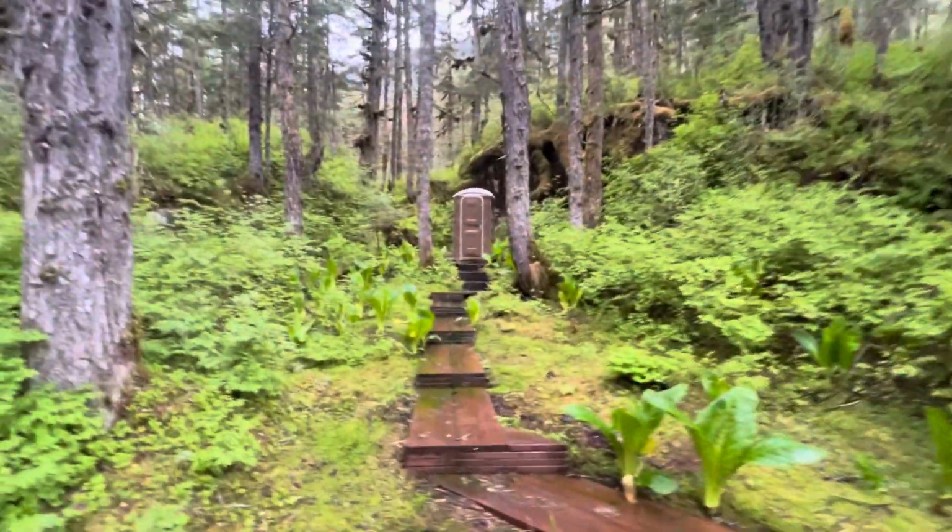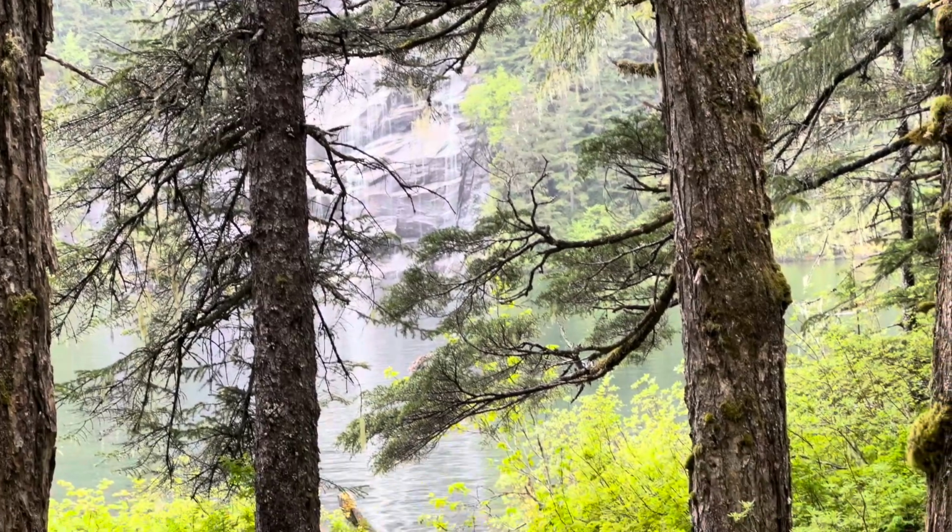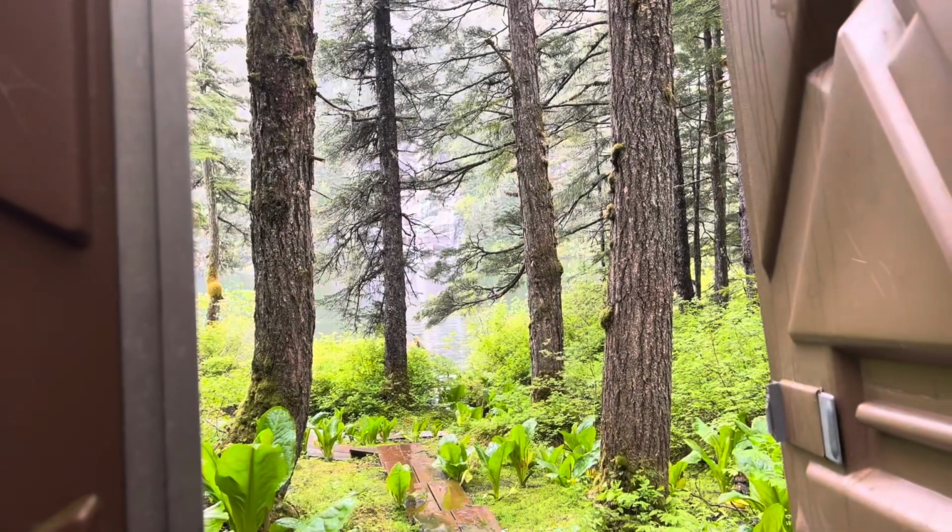There's a little wooden platform leading up to the outhouse, which is very slippery when wet. Yes, I slipped. But the outhouse itself, it was nice. Now, maybe by the end of the season, it's probably not going to be so nice when it warms up and it's been used all summer. But we were the first ones there this year, and so it was pretty delightful.